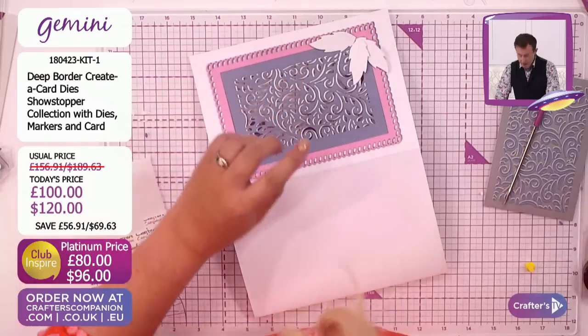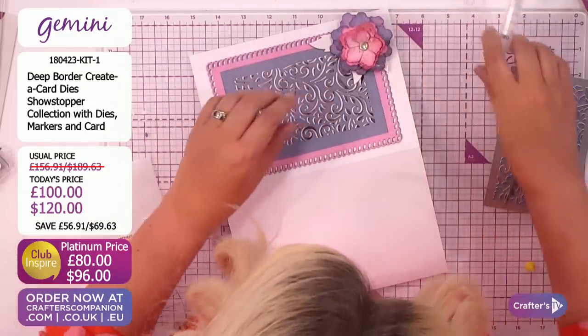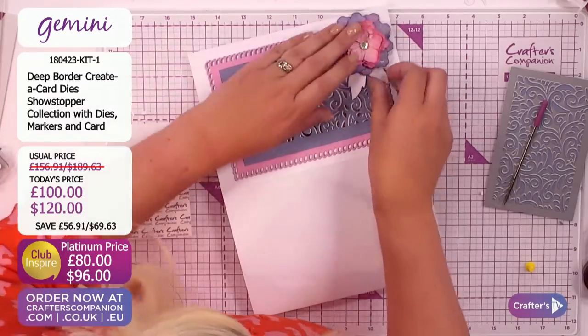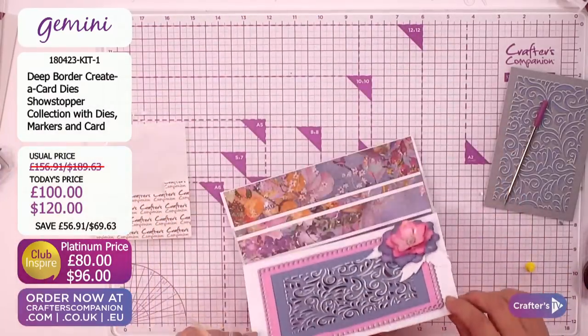So, right, there's some bits there. Just going to put... This is basically a die-cut flower. This is why you want the 3D glue gel, because if they're not where you want them, we've got that manoeuvrability time to get all of them out. So that's going to go into the corner there.